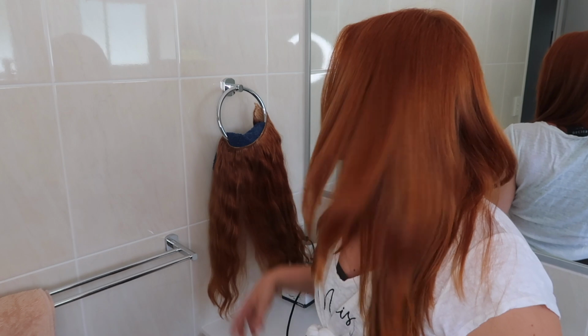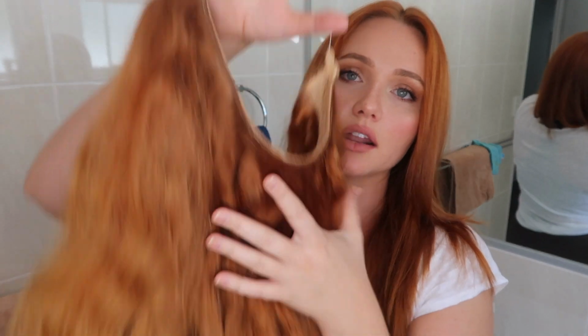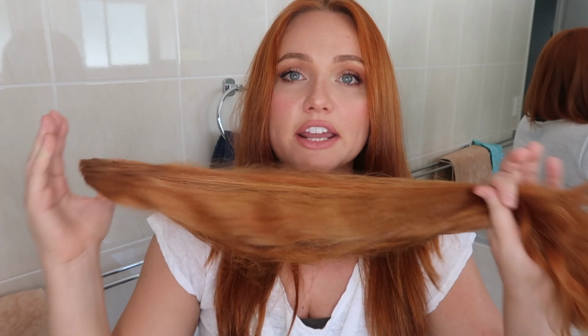I use Sitting Pretty Halo Hair. I'll show you. It's hair extensions on a fishing wire, which you put on your hair really, really quick and easy. And I'll show you how I do that. But I get a lot of questions about the color. Obviously, it's pretty much spot on to my hair color. They don't really do this red yet. However, they do a blonde.